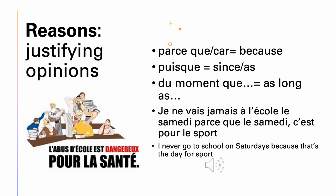Reasons, and what I mean by reasons is basically justifying your opinions, and therefore you're going to need little words like parce que or car, they both mean because, or puisque, du moment que, etc. So you have to grab opportunities to combine several star features, as I like to call them, in one sentence. For example, you can combine negatives, opinions, and reasons, like in this sentence. Je ne vais jamais à l'école le samedi parce que le samedi, c'est pour le sport.